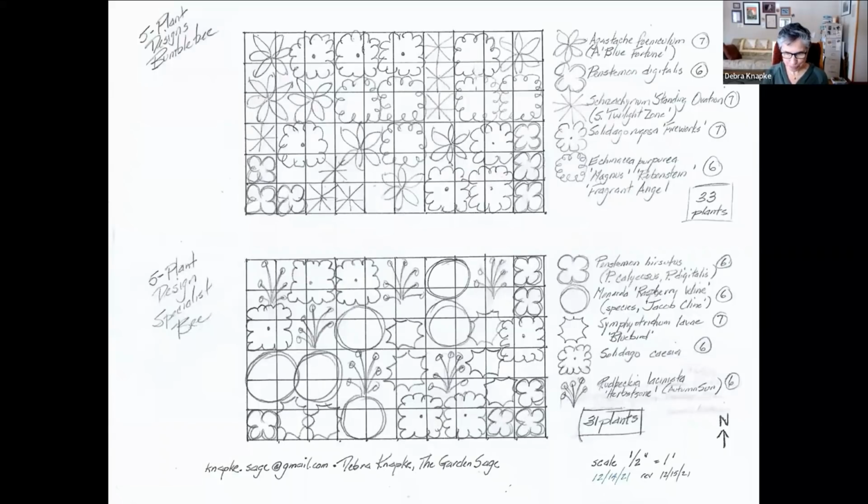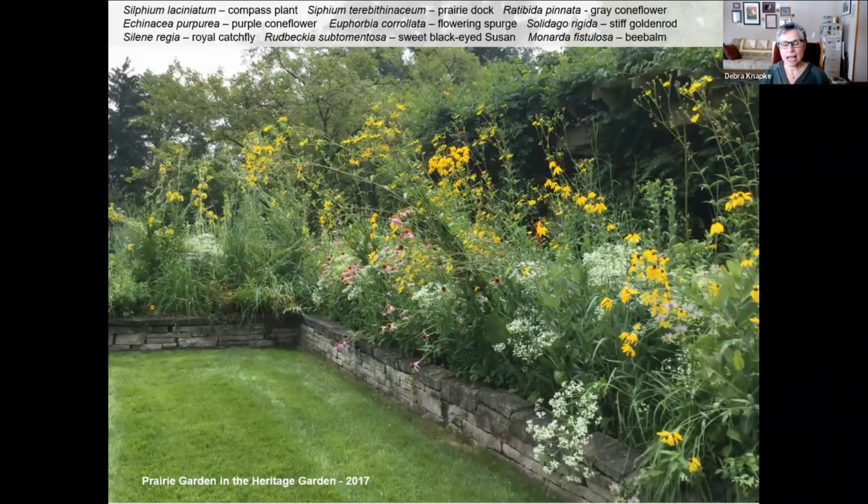But these are options for if you don't have a plan in your mind, this is a great place to start. And if these aren't the plants you want, then look at this plant and think, well, I'm not really into Penstemon digitalis, but what other spring blooming plant does a bumblebee or a specialist bee like? And then you just sort of, it's like a puzzle.